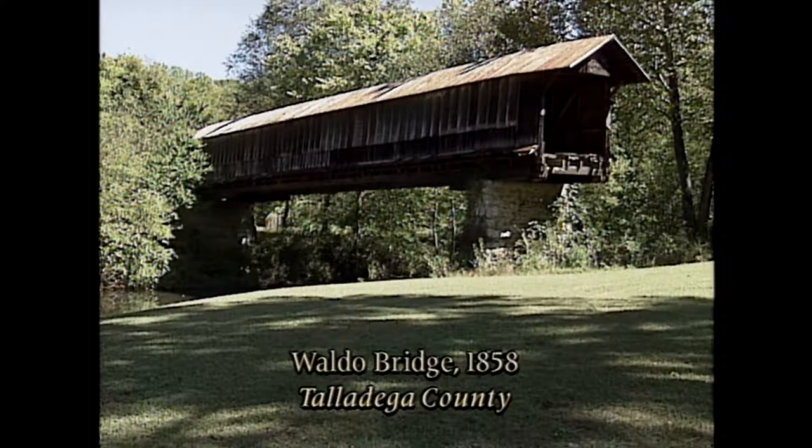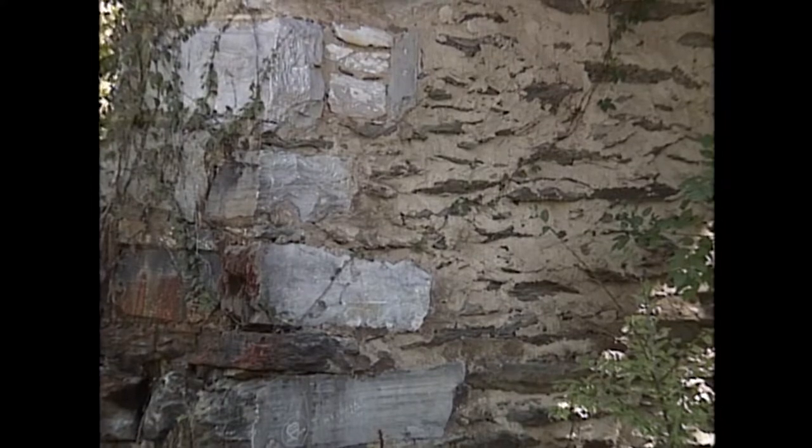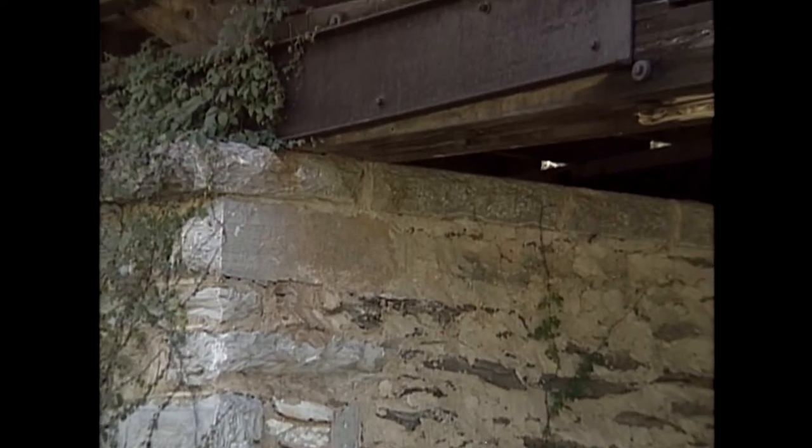With its long wooden approach ramps rotted away, the 115-foot Waldo Bridge almost appears to be poised in flight. Ox-drawn wagons brought huge timbers and stone here in the late 1850s for construction of the bridge. Well, they had to quarry the stone and get some stone masons to build the piers on it. And then some of the bridges were cut and laid out on a smooth area and fitted together and numbered, and then they were taken to the site and put together.